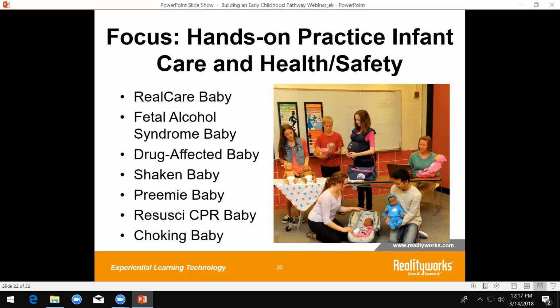Our Shaken Baby will help your students see what impact shaking an infant can have on the brain and learn about prevention strategies. We also have a Preemie Baby, and it's a great tool to see what a 30-week preemie looks like in size and learn how to care for these very special wee ones. It's really impactful when you see the preemie baby compared to the healthy Real Care Baby and what a difference that 10 weeks can make in the growth.